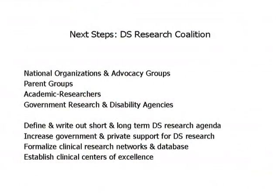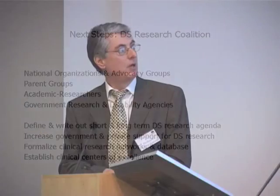trying to develop and define short and long-term research goals with the specific purpose of being able to increase government and private support for research, formalize clinical research networks and databasing efforts, and to possibly even develop centers of excellence that could serve as a model for other clinics, and to provide necessary training for service provision and for research. So that's kind of an ambitious new goal that's being discussed at the moment.